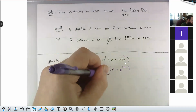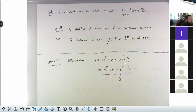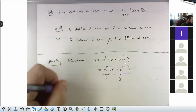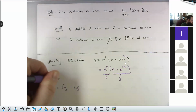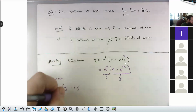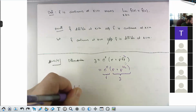So I would treat it like this. I would call this piece my little f, and this piece my little g. So then y prime here is f prime times g plus f times g prime. That's the product rule. So what is f prime? Well, if f is e to the p, then the derivative of e to the p is just e to the p, because here my variable is p, times g. So I leave the other function alone, p plus p to the 3/2.